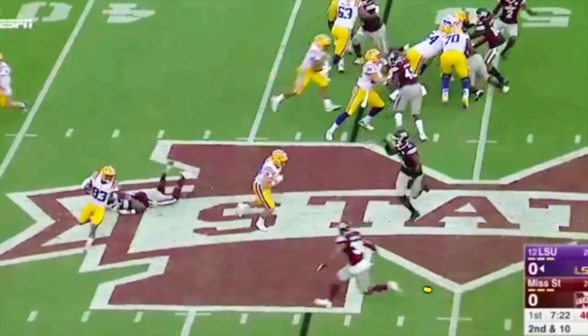And now here's the second thing. You saw this all game. Watch these defenders run to the football. This is Abram. This is Dez Harris taking on a blocker. And not even in your screen.